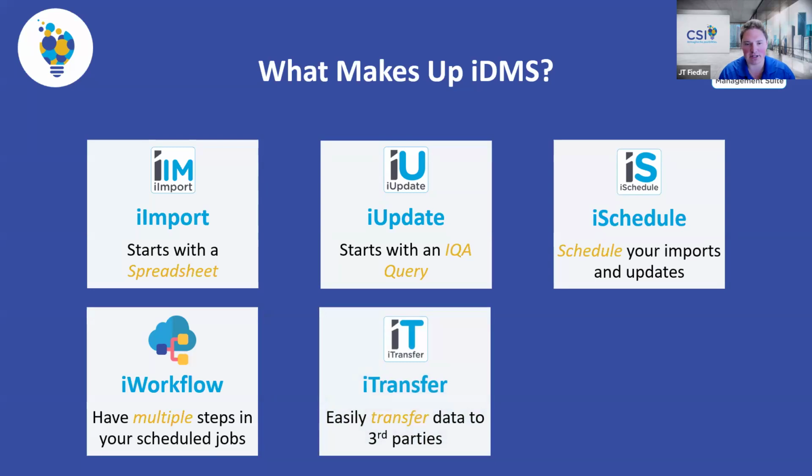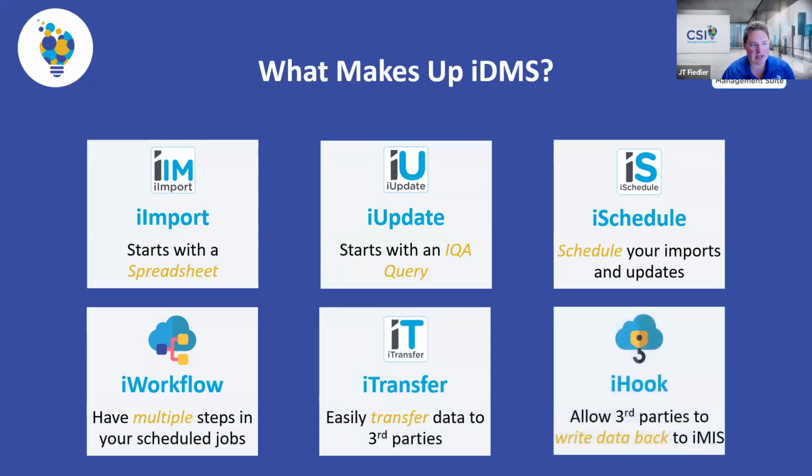iTransfer gives you the ability to easily transfer data to a given third party. And then iHook allows third parties to write back data to iMIS, be it an activity or data to a given panel in iMIS. So with that, I'm going to pass things over to Doug to talk through what you can actually do with iDMS.